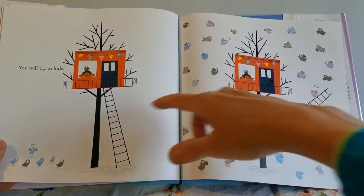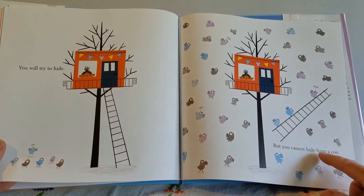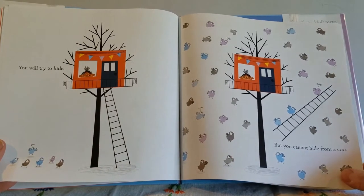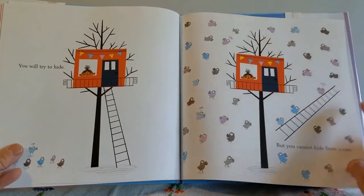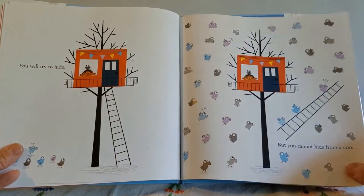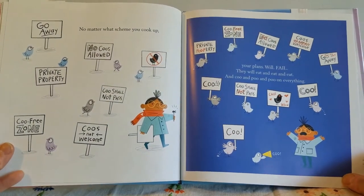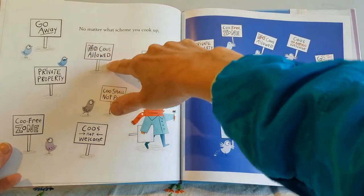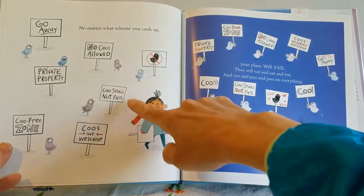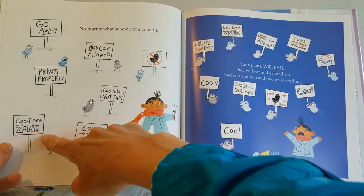You will try to hide. But you cannot hide from a coo. Coo, coo, coo. No matter what scheme you cook up, there's all these signs. No coos. No coos allowed. Go away. Private property. Coo shall not pass. Coos not welcome. Coo free zone.